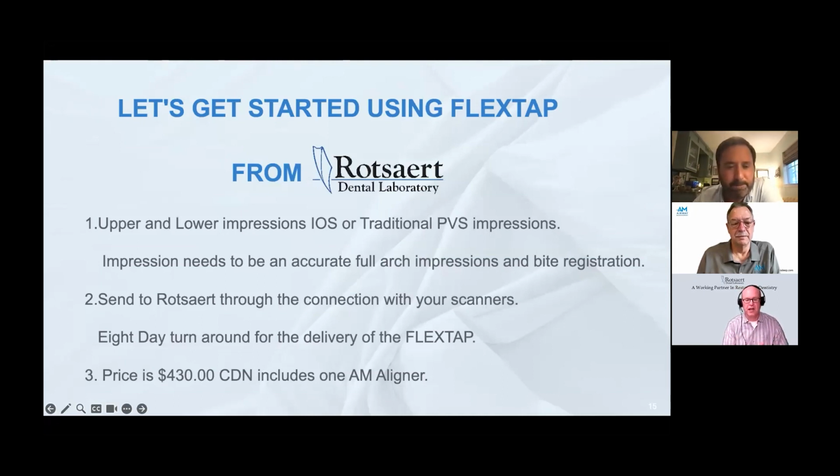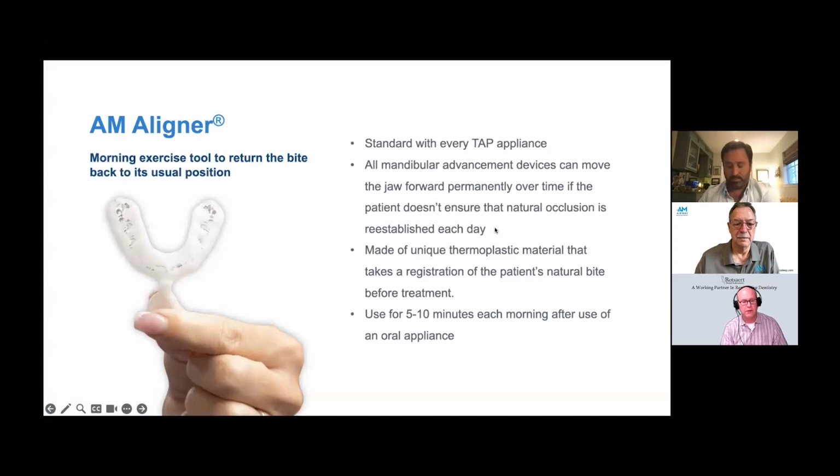Just send your scans to Rotsaert through whatever connection you have. We have it on our website. We're asking for an 8-day turnaround for the delivery of the flexTAP, and our price is $430 Canadian, and that includes one AM aligner. And I believe we're going to be talking about the aligners. I believe it's an important step in all treatment.